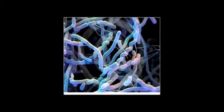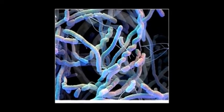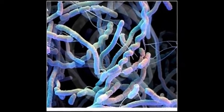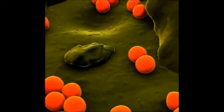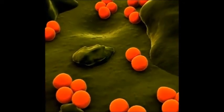Some of the newer spin-offs of penicillin are Streptomyces, Enterococcus, and VRE. VRE stands for Vancomycin-resistant Enterococcus.